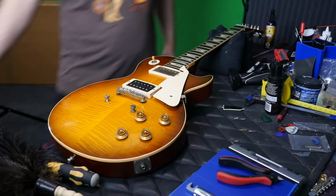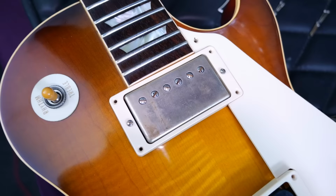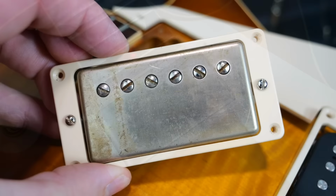It's time to uncover the secrets. So let's start with our neck pickup here. Even though it's not the full-on aged version, they gave it the nice aging treatment. It's got a little bit of the rusting, the whole patina thing going on, but the back.